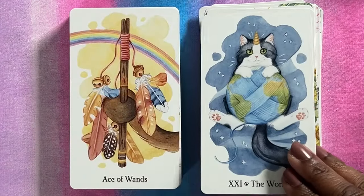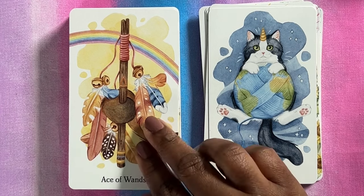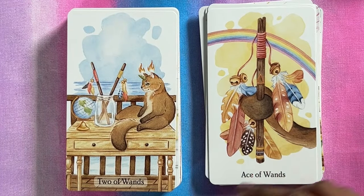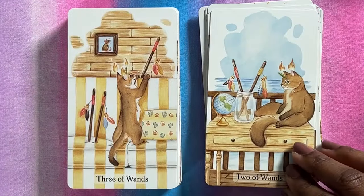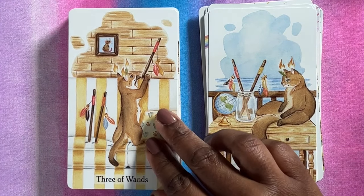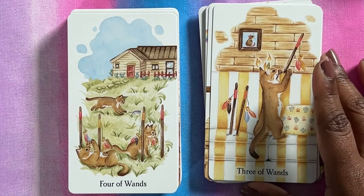So I have used them for daily readings. I have used them to do readings for my friends and family. I guess it just depends on your reading style. If you don't like to use cute decks for serious readings, I'm not like that. I use my cute decks for all kinds of readings. So I can use this because it's so close to an RWS.